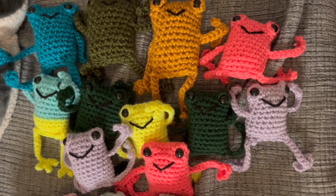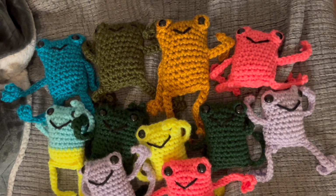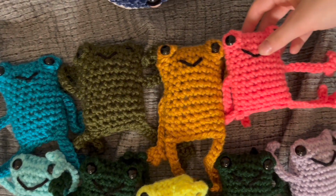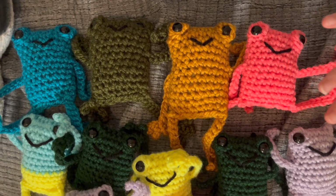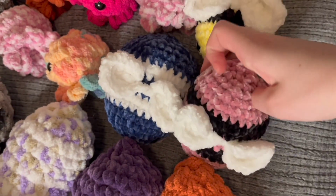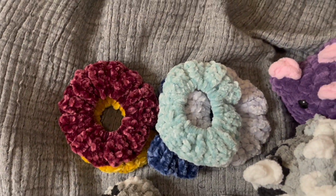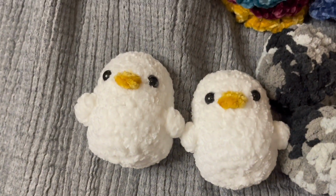And then we have the leggy frogs. I have a good amount of these, and then my sister also has them, which is good because these completely sold out at our last market. And then I did realize that these newer ones that I made are quite a bit bigger, so I might have to charge a little bit more for those, but we'll see. Moving on, I have my octopuses and my bees there. I have a pink one, a blue one, and a yellow. My triceratopses, scrunchies. I didn't actually make all of these, I just made these two, but I had these up here for my scrunchie tutorial. And then 2 chickies.